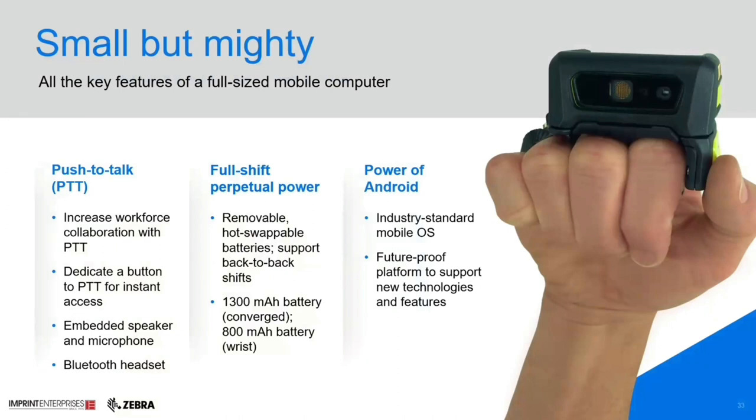This device has full Android, AOSP. It doesn't support Google Mobile Services, but it does have A11 AOSP on it. So it's the same Android that's running on other Zebra devices that might be deployed within the environment. So you're not having to learn a new development language or learn Watch OS on this product. It is full Android. So you're able to leverage all of the benefits that Zebra has put into the Android operating system on an enterprise product.